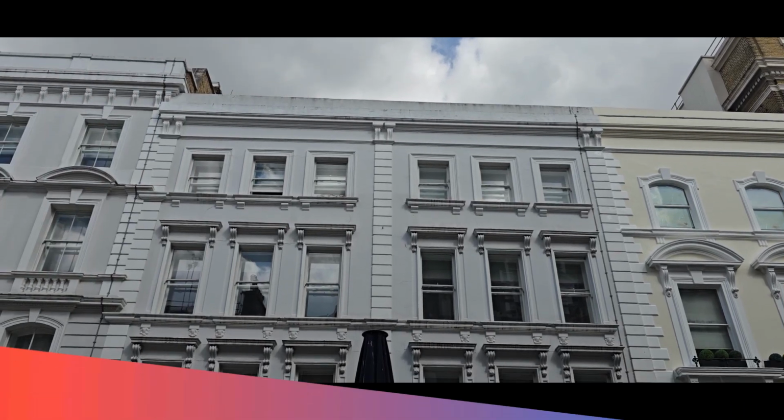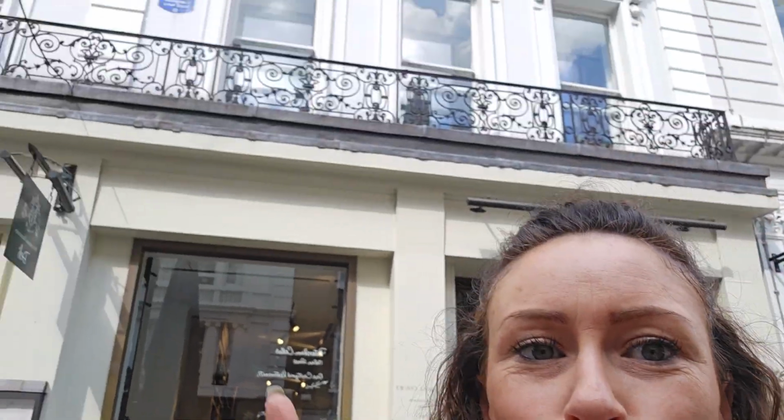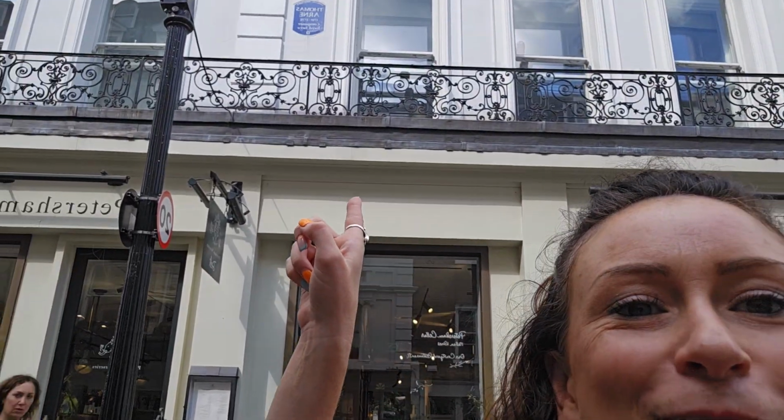And I promised you this one earlier. Can you guess who lived in a house like this? We are at the home of a very famous composer. We are at 31 King Street, at the home of Thomas Arne. Okay, so some of you might not recognise the name depending on your age. Anyway, that's beside the point. So Thomas Arne, you might not recognise his name, but you will recognise his song. Rule Britannia, Britannia rules the waves. So that's Thomas Arne's house.